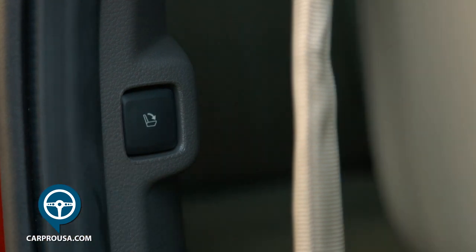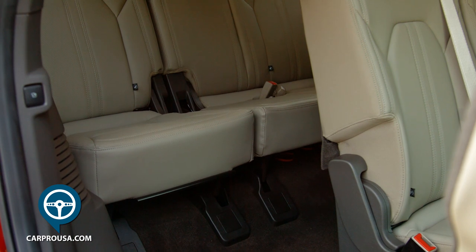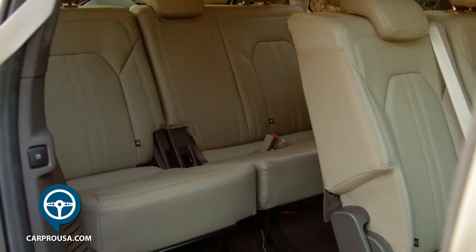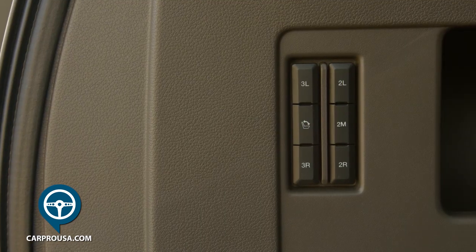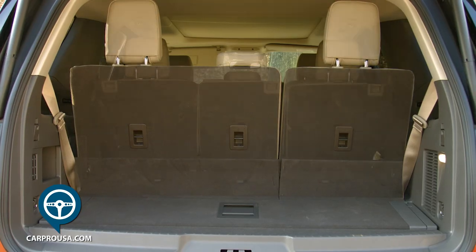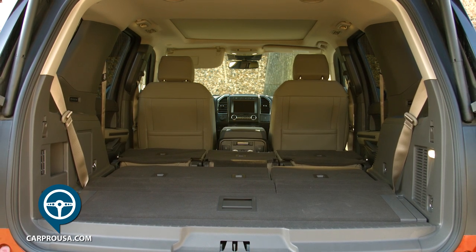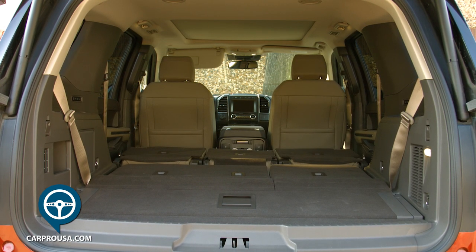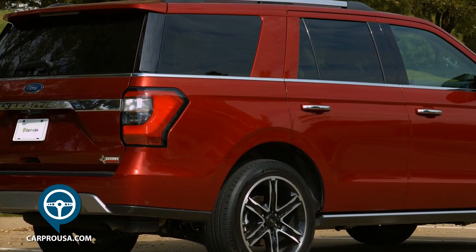Entry to the third row seat is simple with a touch of a button that will slide the second row easily, even if there's a child seat strapped in. The opening to enter the third row is sizable. Buttons at the rear of the vehicle let you lower the second and third row seats. The power third row seat folds up and down very quickly. With all the seats behind the driver folded down, you have 121 cubic feet of cargo area.